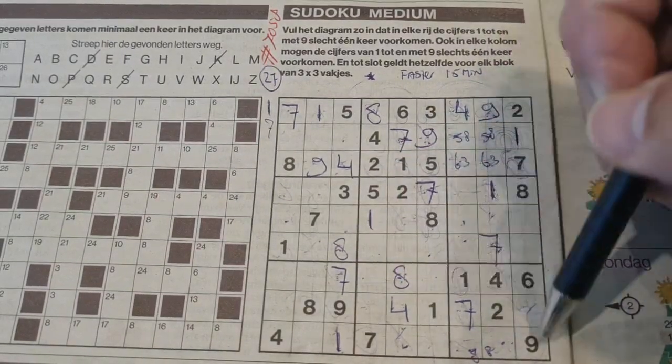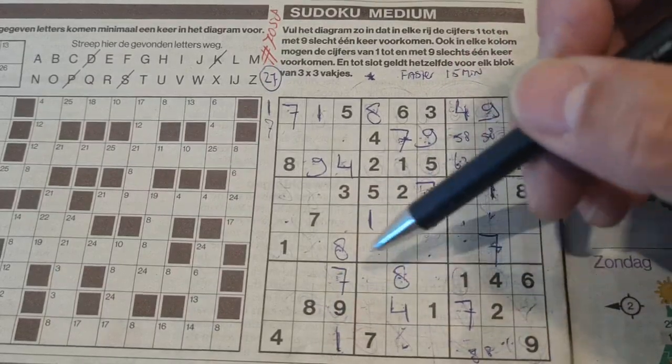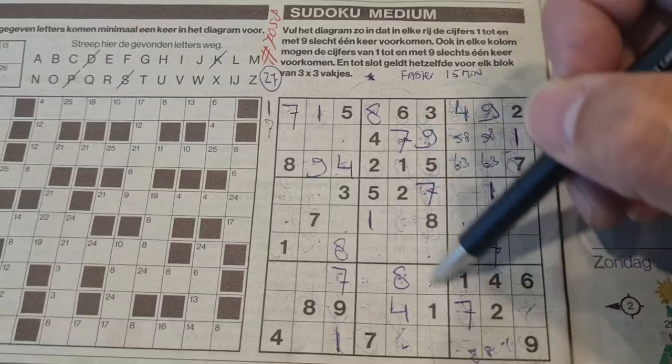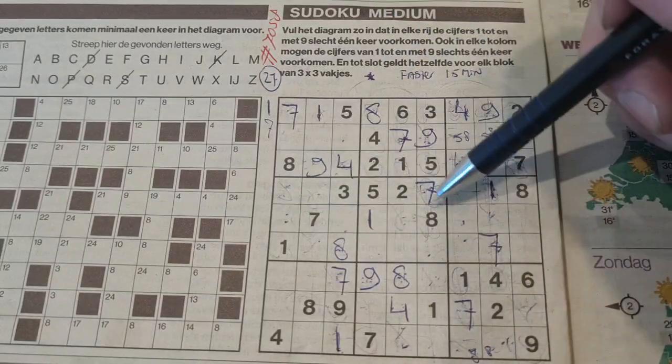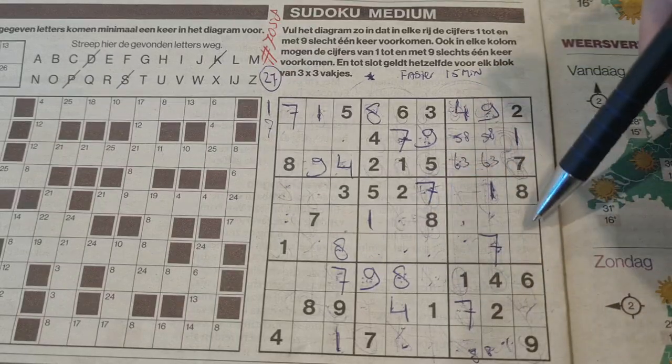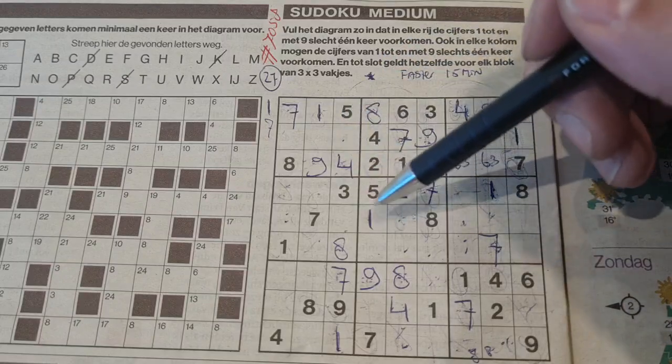Need a 9 here. 9 in the last row, 9 in a row above. So that row, the only two places left for the 9 should be here or there. We see a 9 in this column, no 9 there. 9 should be there. Need a 9 there. Cannot continue with the 9 now.